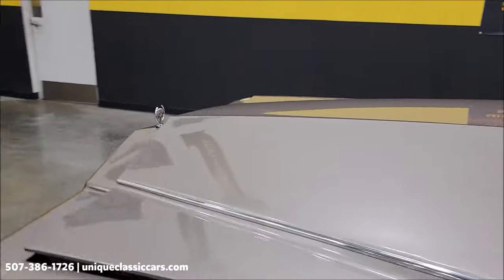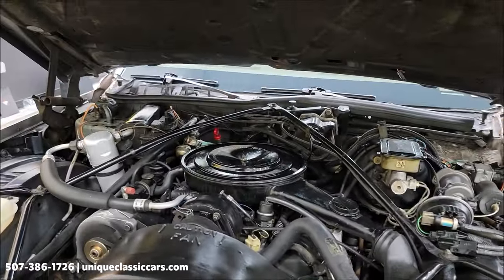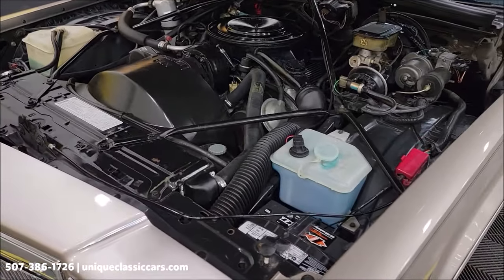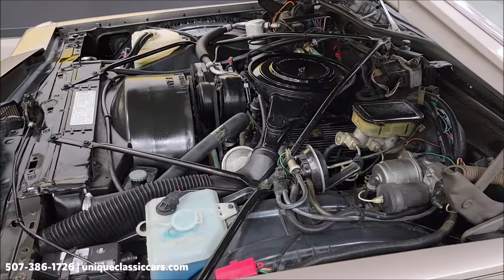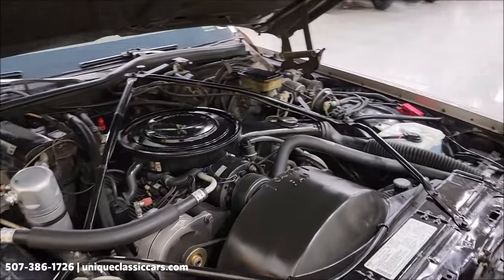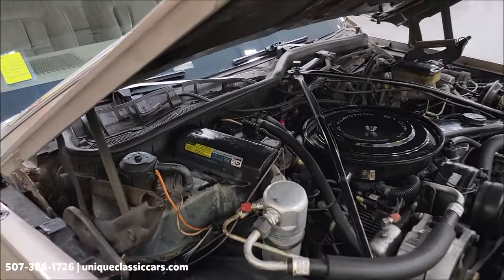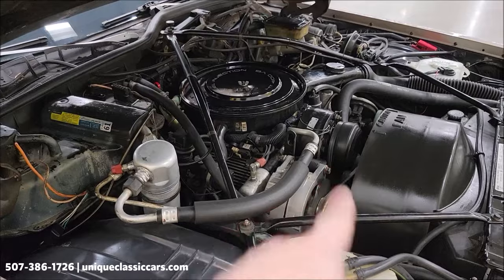Hood release, and I think I can probably get this one handed here. Hood liner, nice and clean, especially considering it's an 85 model year. Here it is, 4.1 liter V8, power steering, power brakes, AC. Pretty stock looking engine bay, that's what you'd expect. Looks like the AC has been converted from R12 to 134a. See the compressor kicked on and off, so it is kicking on and off.